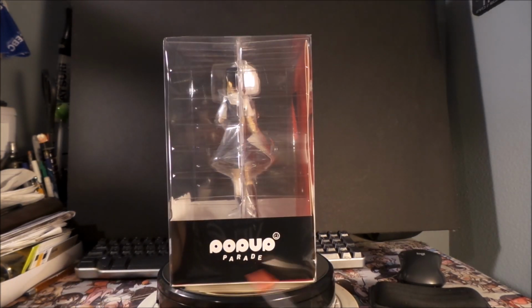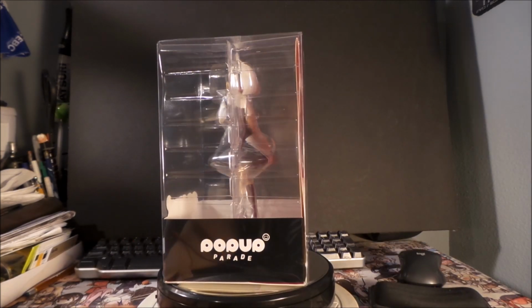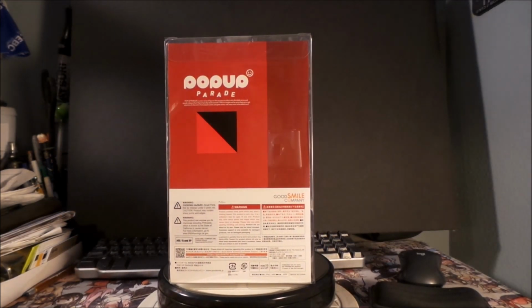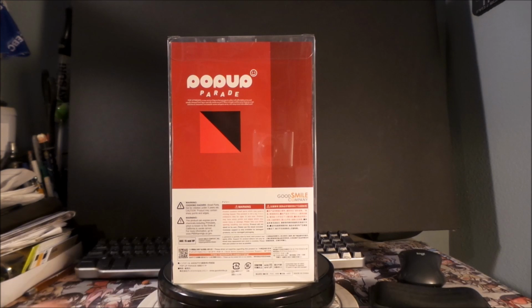This side just says Pop-Up Parade. There's a big window. Obviously, this figure is brand new also, guys, so should be perfect shape, right? Pop-Up Parade here. It's got red and black colors on it, just like the colors that Kaguya wears, with, I guess, the ribbon, and her ribbon is red.